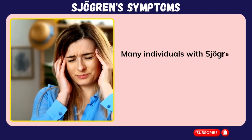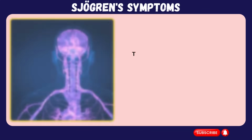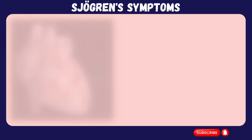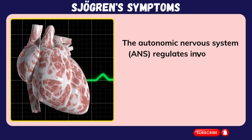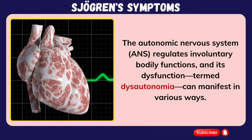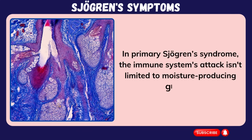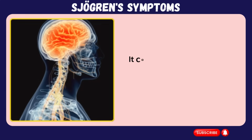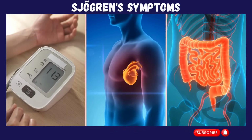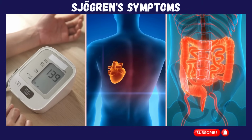Dysautonomia. Many individuals with Sjögren's syndrome experience episodes of dizziness or lightheadedness, especially upon standing. This isn't merely a fleeting sensation, it's often a sign of autonomic nervous system involvement. The autonomic nervous system, or ANS, regulates involuntary bodily functions, and its dysfunction, termed dysautonomia, can manifest in various ways. In primary Sjögren's syndrome, the immune system's attack isn't limited to moisture-producing glands. It can extend to small nerve fibers, including those governing autonomic functions. This can lead to symptoms such as unstable blood pressure, irregular heart rates, and gastrointestinal disturbances.